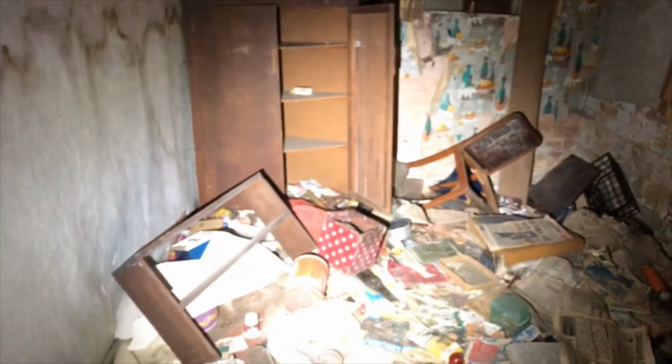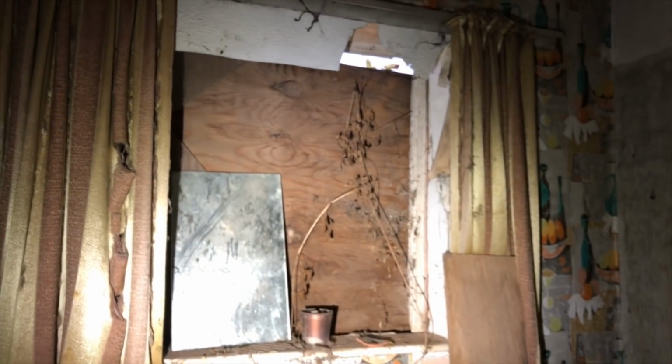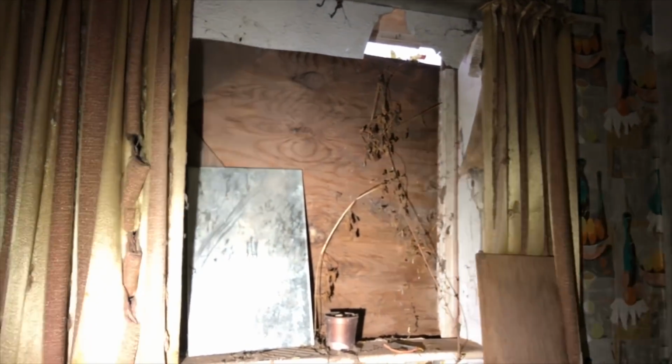Okay, so what have we got through here? Lots and lots of stuff by the look of it. This must have been a dining area, possibly. I don't know if you can hear, we're actually right next to the main road there. I just noticed that board there, when that car went past, actually sort of pulled out, as if the car sucked it out when it went past. Let's say this place is literally falling down.